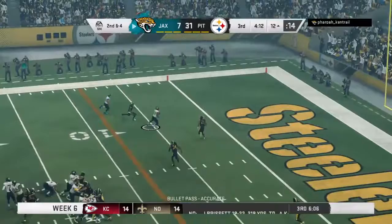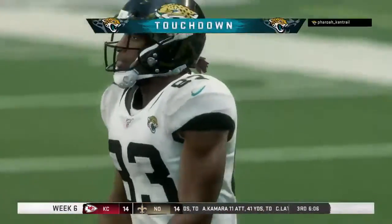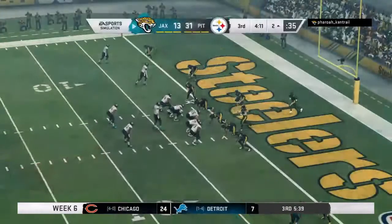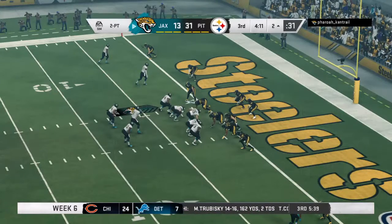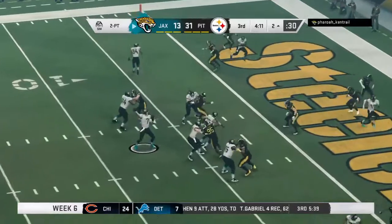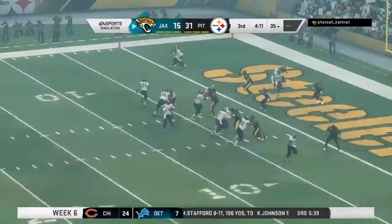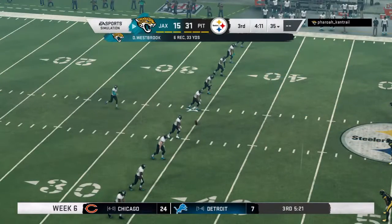And he's got the hook up to Moore, and he takes it in. Touchdown, Jacksonville. David Moore, his third touchdown now on the year. And the Jaguars get a score closer. Back to throw here, and he's got it for the two-point conversion. So they tack on a pair more here to narrow that deficit a bit further.